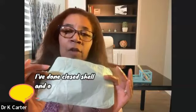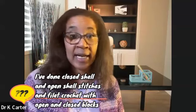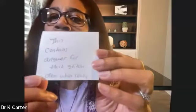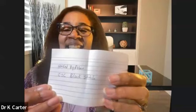All right, so I have the envelope that it came in. So let's take a look. I'm really excited to see what this is because I really honestly don't know. All right, so let's see. Okay, this says this contains the answer for this stitch. Open when ready. Okay, all right. So I'm gonna do it with you guys. Okay, ready? I'm excited. What does that say? Hooks by Robin, C2C block. Yay!